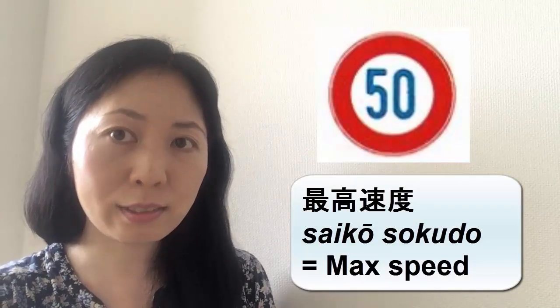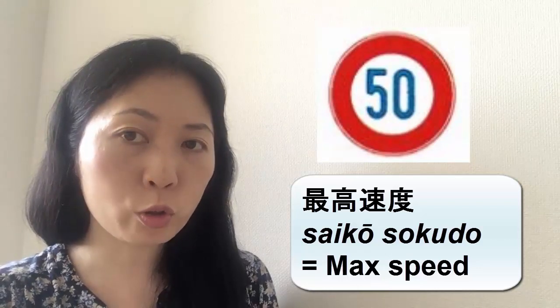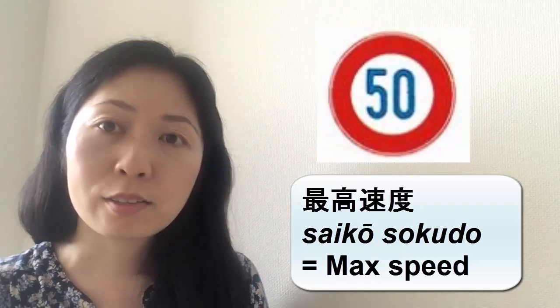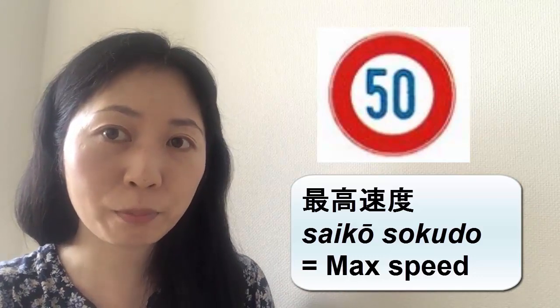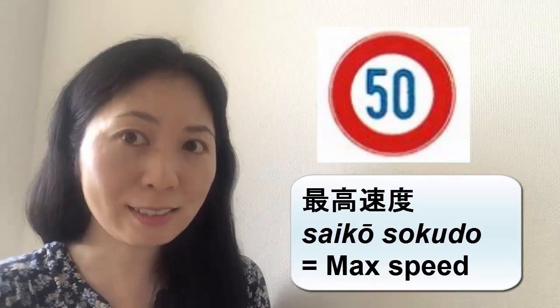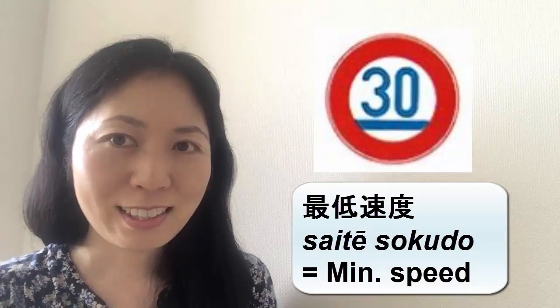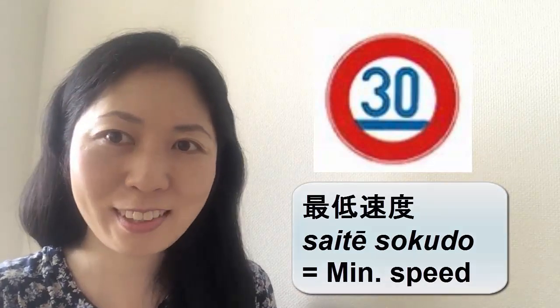In this case it is 50. Maximum speed is 50 km per hour. So if you see this sign, you must drive under 50 km per hour. So this sign shows maximum speed. On the other hand, if you see the underbar, that means minimum speed. But actually, I've never seen it. If you see it, please let me know. I want to see it.